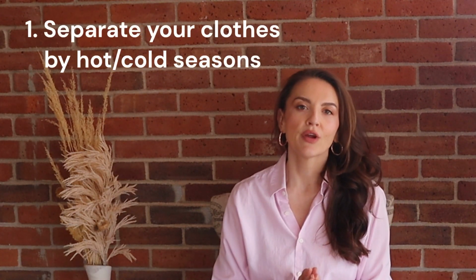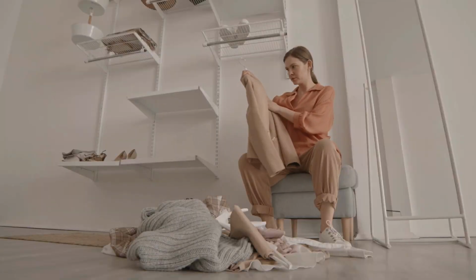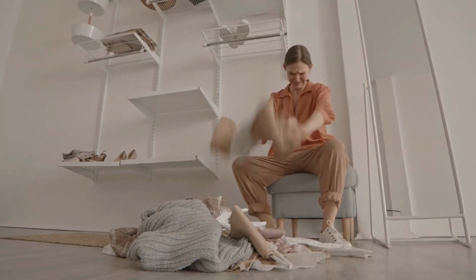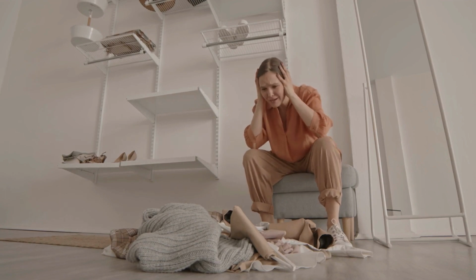So the first thing that I do, tip number one, is to separate your winter clothes from your summer clothes. So none of it is bunched together. We don't have bathing suits mixed together with fur coats, our fleece leggings mixed with our shorts. It's a lot going on, and nobody really wants to go to their closet to dig through all their stuff to get dressed every single morning, right? So what makes stuff easier is separating the two.